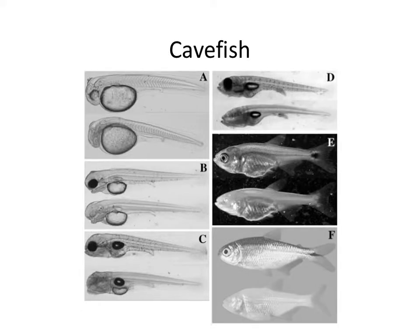Right, so development of cavefish. This is a surface population on the top of each of these panels and a subterranean or cave population in the lower part of each of these panels. And eye development never really starts. They do say they make an internal eye that's covered by skin. So they do sort of develop kind of a rudimentary eye, but it never fully develops. And so you don't see an eye. It looks just like flesh and skin. But there is a rudimentary eye in there. It just doesn't fully develop.